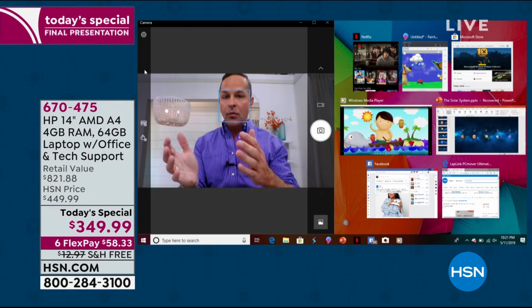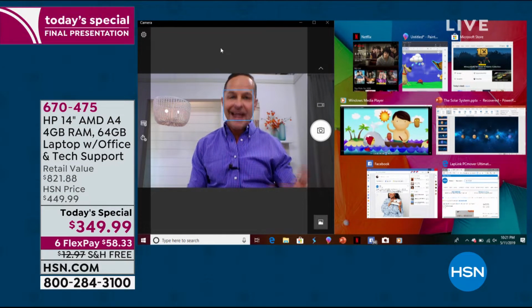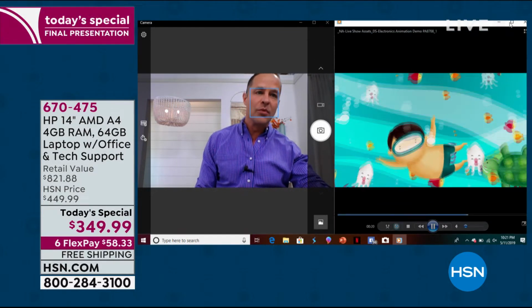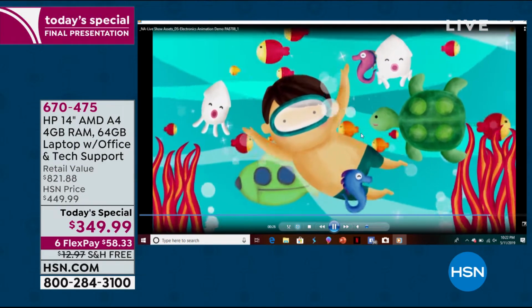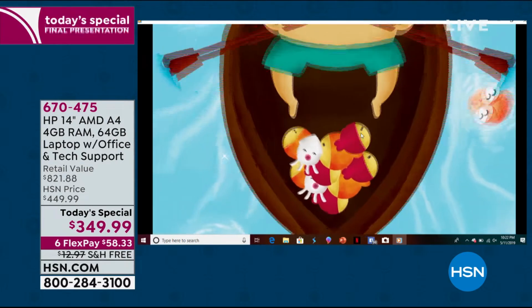So there's my webcam up and running. I have 1, 2, 3, 4, 5, 6, 7, I have 8 programs up and running at the same time on this computer. Really strong multitasking. How about video? How about streaming video or playing high definition video while you have multiple other things going on and having your computer really perform? This is the computer that will do that.